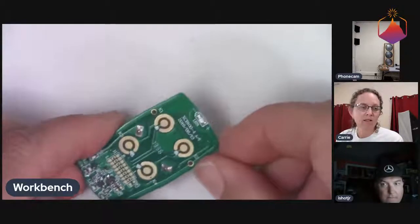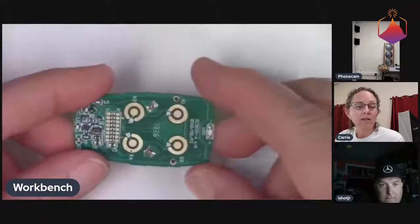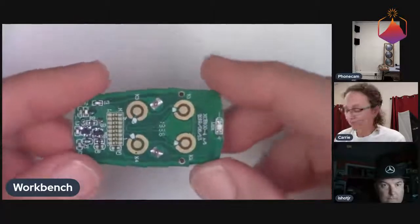Latch check. Oh, 315 megahertz for key fob, huh? Nice. Thanks, Bob, for that information.